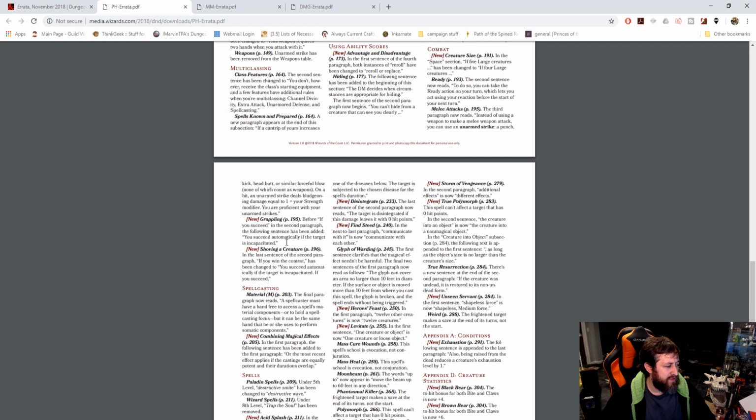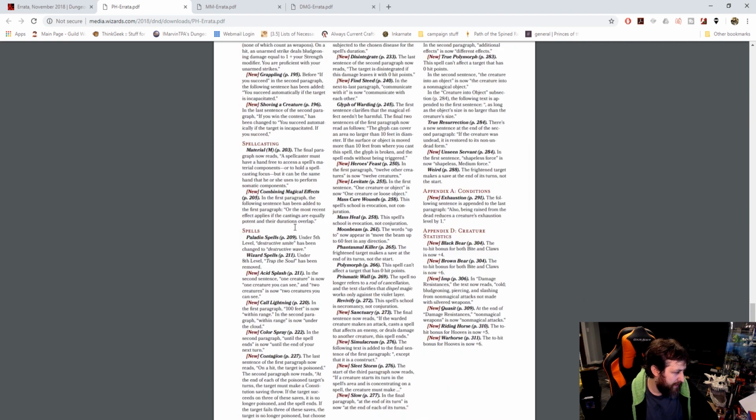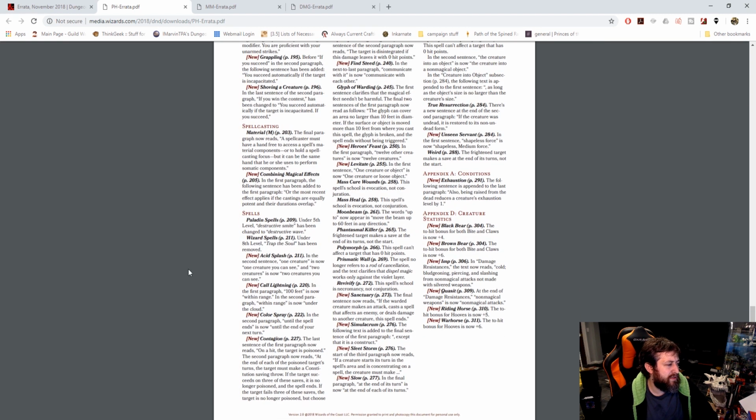Grappling: in the second paragraph, second sentence, you automatically succeed if the target is incapacitated. I feel like that makes sense, but technically it had to be spelled out. Same thing with shoving a creature. Combining magic effects: the following sentence has been added to the first paragraph, or the most recent effect applies if the castings are equally potent and their durations overlap. Acid Splash is now from 1 creature to 1 creature you can see, and 2 creatures to 2 creatures you can see, so no flinging an Acid Splash without looking.